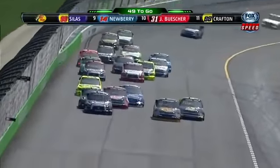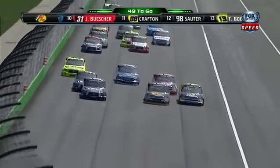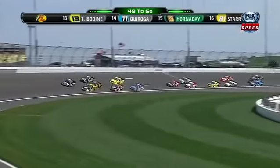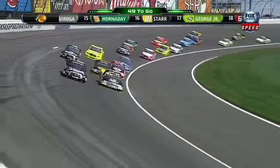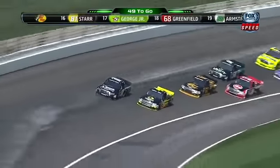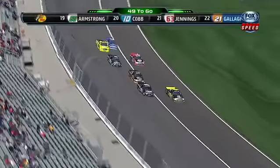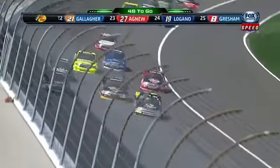Jeb's going to go 3 wide on the inside of Brendan. He's going to make it, too. Yeah, Brendan had to give him room. Jeb was there. Jeb Burton has the inside line. Joey Coulter now working the outside line, trying to hold on to that lead. Jeb Burton has the advantage as they come to the stripe. Here comes Brendan Gaughan once again. 2 and 3 wide as they go to turn 1.